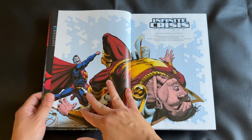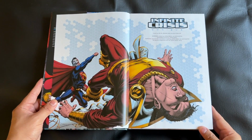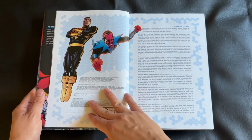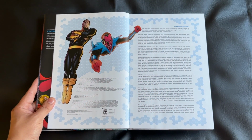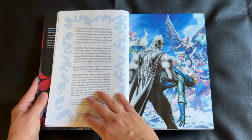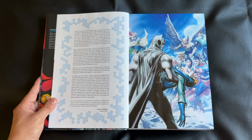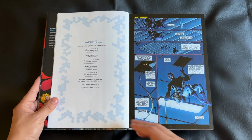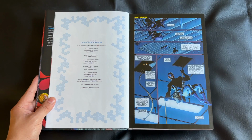It's already an older DC event, relatively speaking. It came out quite a few years ago now, but I still think it feels very modern, very fresh. For those that maybe don't know, in many ways this is the sequel or follow-up to Crisis on Infinite Earths. However, I think if you've never read that series, you can still absolutely enjoy this omnibus and even Infinite Crisis.